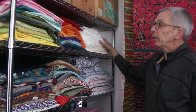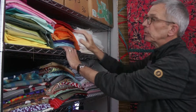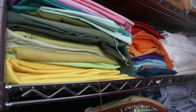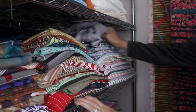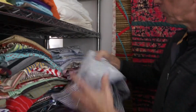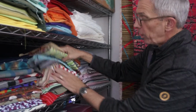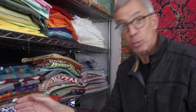I store fabric up here on the wire shelves, solids, white, colors, sorted by color. On this shelf, they're sorted generally by pattern. You can see I have the stripes I love to cut up here, especially like a dress that my wife is not ever going to wear. She got it just for me to cut up. Wasn't that nice of her? Different kind of stripy fabric, and then different fabrics that I like. That's how these are sorted.